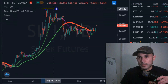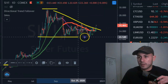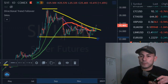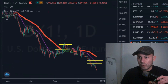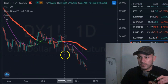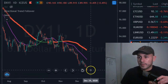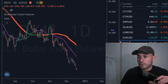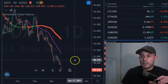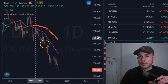because this 30 did serve as resistance, and we've been kind of coiled up right here in silver. And if the dollar is going to sell off the way it's selling off, if you look right there, the dollar does not look very good at all. It's at the 89 level. Let me move this over here so you can see. Yeah, the dollar index has a lot of work to do before this thing turns around.